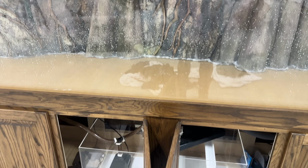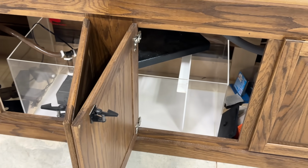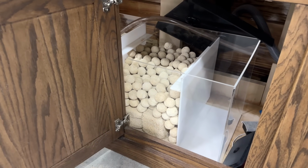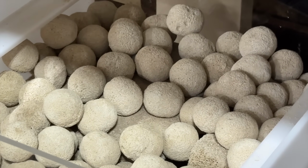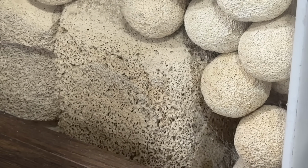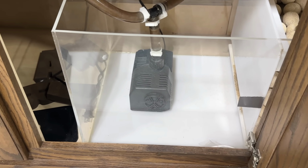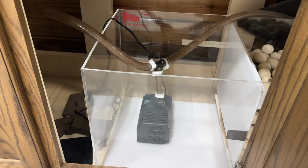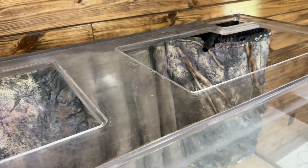We're moving on to the next step, which is the sump, and that's the filtration for this aquarium. We got it cleaned out, and then we added some bio balls, which are a key part of the filtration process, and they'll allow that beneficial bacteria to colonize, and that plays a crucial role in breaking down the harmful waste that comes from the fish like ammonia and nitrites. And then the pump over here on this side pumps half the water up, which will come out of this pipe, and the rest of the water will come out of the opposite side.